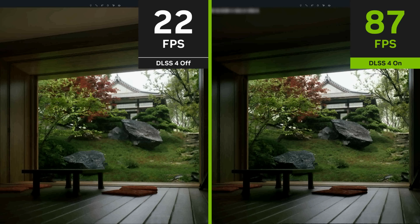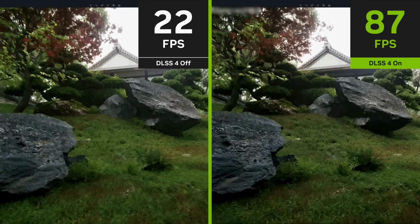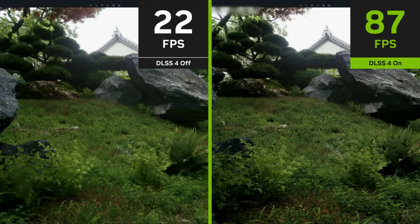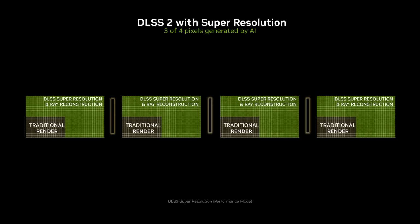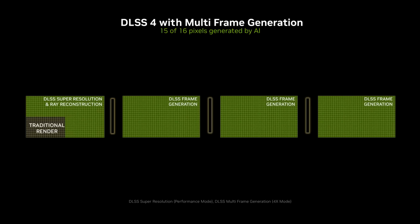DLSS significantly enhances the real-time viewport experience, multiplying the frame rate in D5 Render, enabling designers to better iterate and collaborate on their work. Neural rendering is creating increasingly more on-screen content, and these generated pixels are higher quality than what's output by traditional native rendering. With super resolution or ray reconstruction alone, 3 out of every 4 pixels are generated with AI. When adding frame generation, 7 out of 8 pixels are generated by AI. Finally, with DLSS 4 multi-frame generation, 15 out of every 16 pixels are generated by AI.